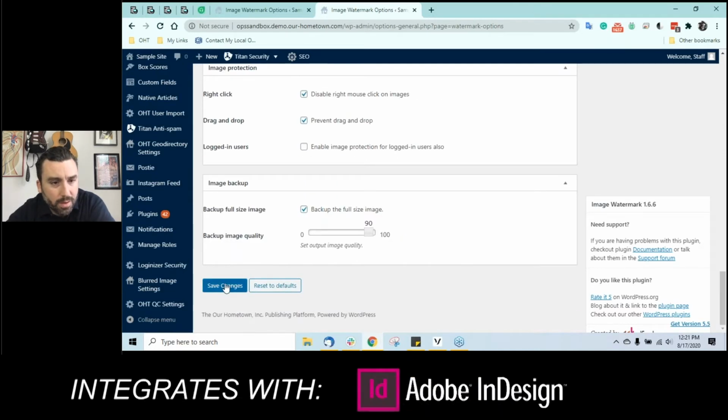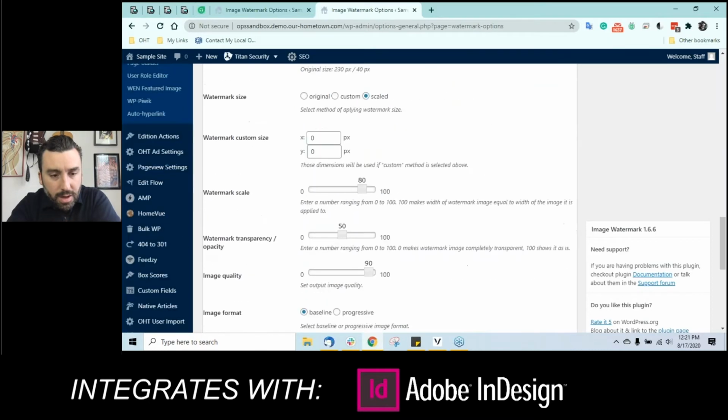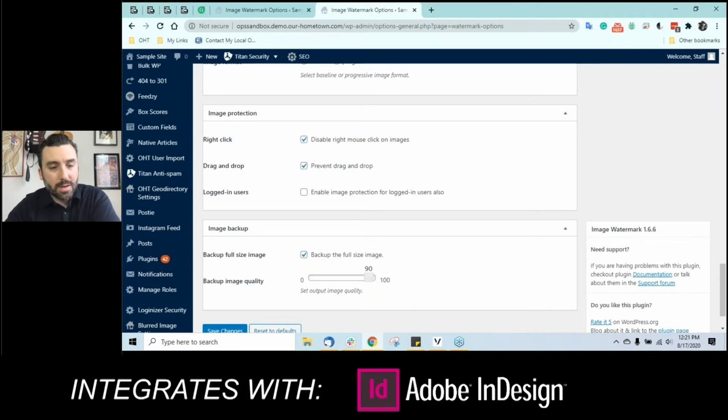Really don't need to mess with any of the other settings, although there is that image protection right there, which I think used to be controlled somewhere else, Terry, right? Can you go down there really quick? Yeah, disable right mouse click. That's cool. I think it's also controlled somewhere else, but now it was just part of this plugin, I assume. Yeah, it can be done in individual widgets. Right, in the customized tool. We created that feature on our own, but now here it is for the site. That's awesome.